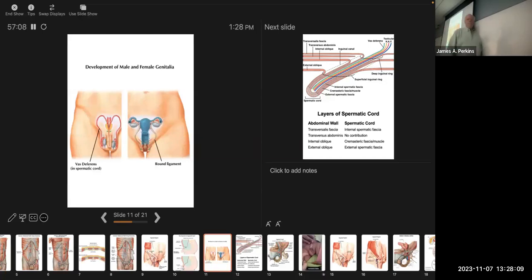So the round ligament is almost not equivalent, but it is equivalent to the gubernaculum. Yeah, they're homologous structures. In the early embryo, before there's any difference between male and female, they are the same thing. And they just end up developing differently depending on which way the fetus goes during development.